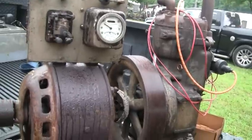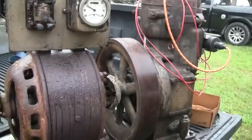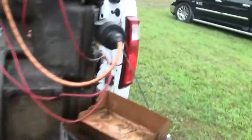Right. It's fun to work with minimal tools. Because it forces you to be creative. It does, and it simulates a field repair. Correct. That an old farmer would do. That's pretty good. Watch out for that generator.